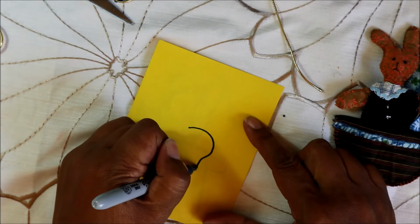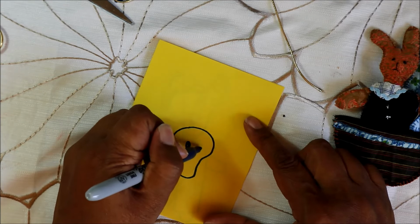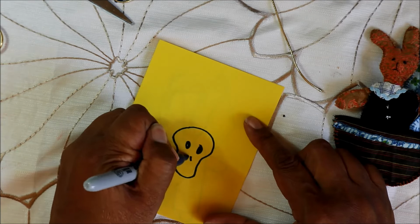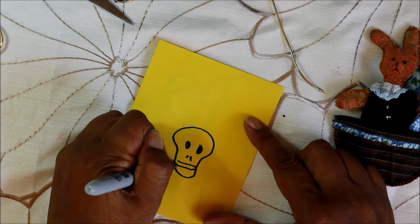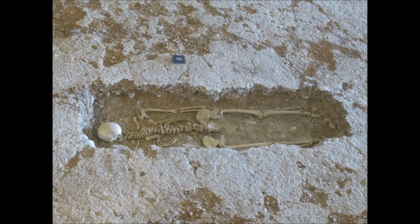So I couldn't resist but make my own portraits of those two royals, and just for fun, I made mine into skeletons. And indeed, I did come across quite a few skeletons on this trip.